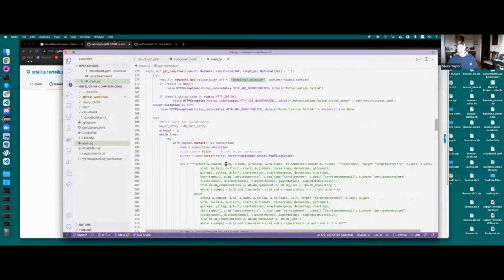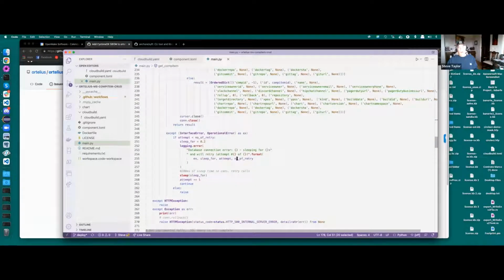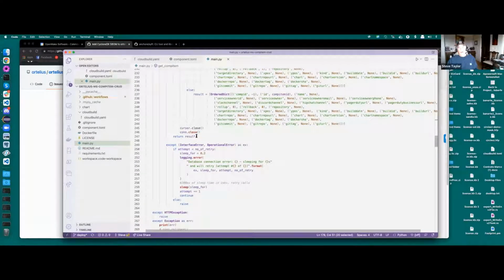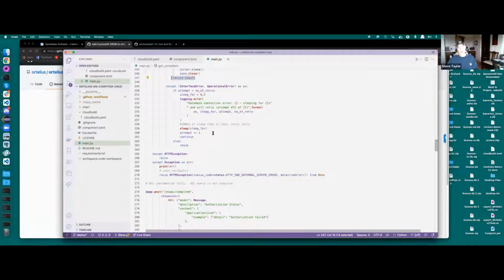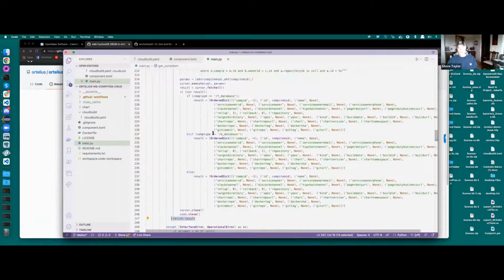So we have our coding, our SQL statements, and then finally, in this case, we just build up the result, which is just an ordered dictionary. For this example, we return that, and then FastAPI takes over for us, which makes it really easy to code these microservices.